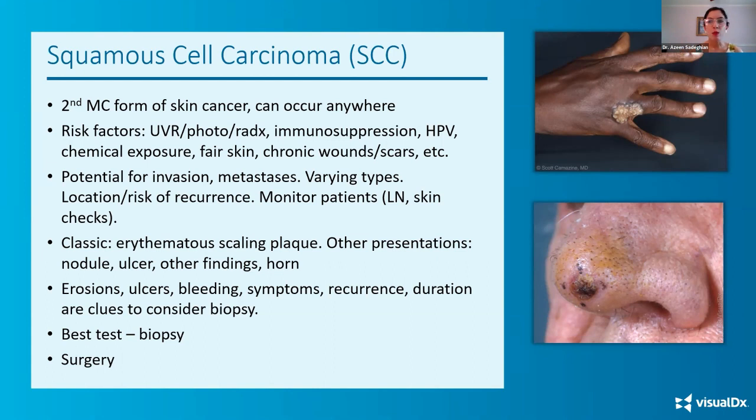Now, these can also erode where that top layer of skin kind of doesn't stick on, and they can ulcerate. And that means that that whole portion of the epidermis is gone and you're exposing dermis. Bleeding, these can be symptomatic, like itching, tingling, painful, tender. This is another spot where it keeps recurring, right? So if the patient's like, I have this spot on the tip of my nose, it's not healing whenever I wash my face, that could be another clue of skin cancer.